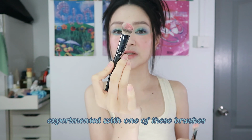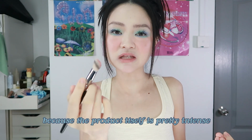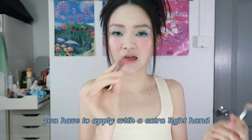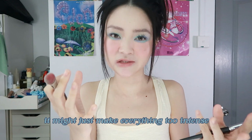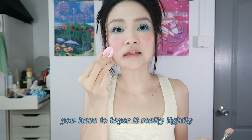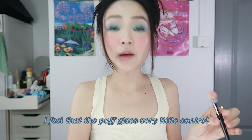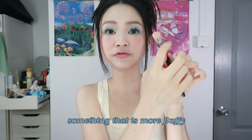I experimented with one of these brushes specifically made to apply cream blushes. Because the product itself is pretty intense, when you apply it, you have to apply with an extra light hand. If you go too heavy-handed by accident, it might just make everything too intense. The puff, I'm not a fan of puffs, although it worked pretty okay. You have to layer it really lightly. Also, I feel that the puff gives very little control. I would recommend specifically for this blush something that is more fluffy.